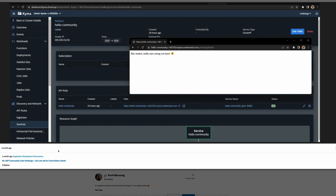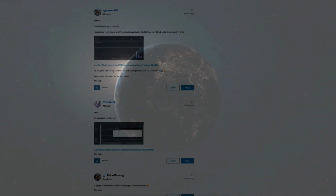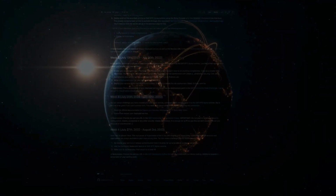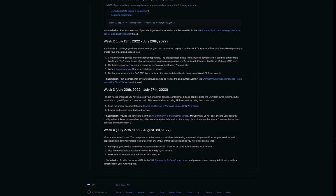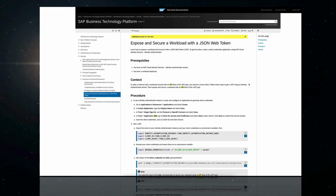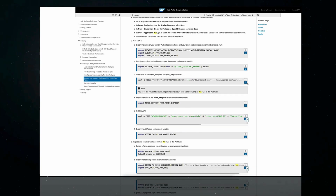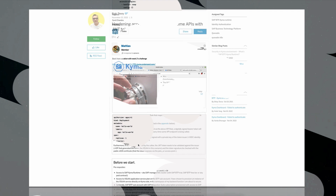They could easily see if they made any mistakes by deploying it to the Kyma runtime, as the runtime would tell you if something is going wrong while starting up the pods with the service. Now that we covered the basics, week 3 got a little bit more complicated. The challengers were required to take their deployed service to the next level by exposing and securing it using API rules on Kyma. I propose using JWT tokens as they are well integrated in the SAP Identity Service and the Kyma runtime. But in the end, almost all modern authentication methods are possible.